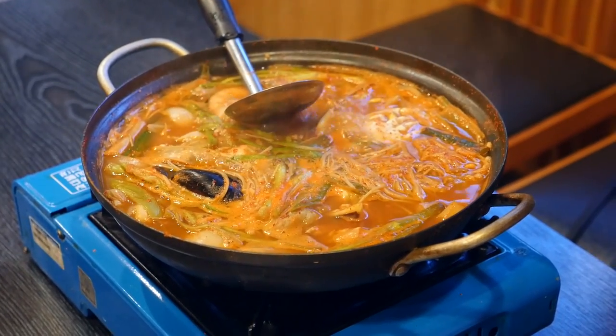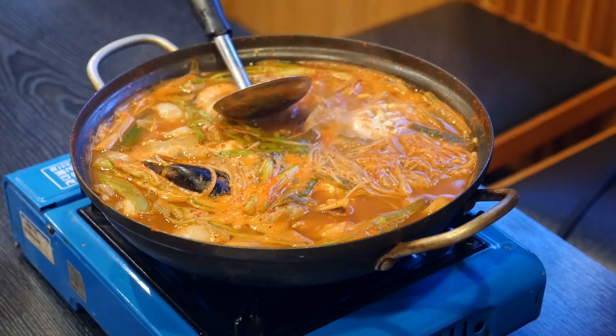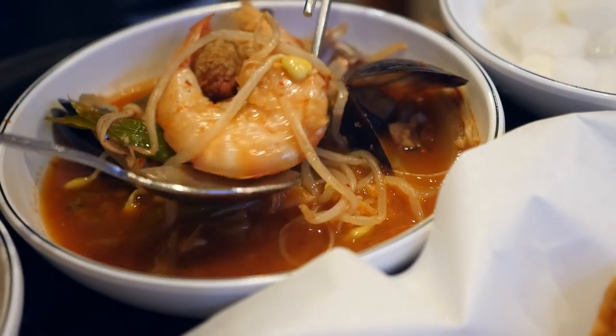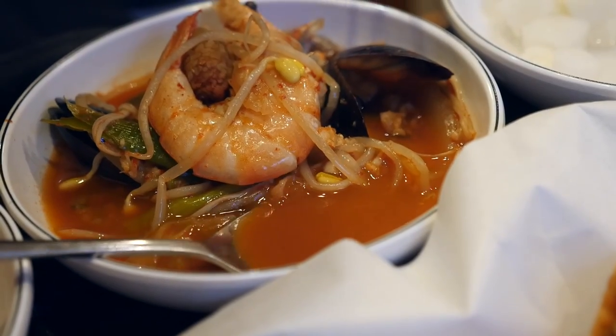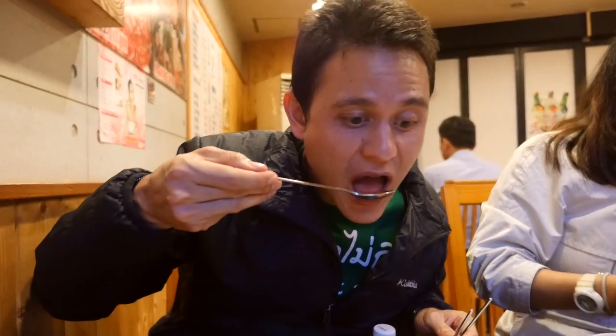I just got a bowl of the soup version now. I think it's all the same ingredients, the bean sprouts, the shrimp, the mussels, all the same seafood. But this is a soup instead of stir fried. Yeah, it has pretty much the same taste, except one is stir-fried dry, whereas this one is the soup. But this one has more of a shrimpy taste to it. It tastes like dry shrimp mixed with dry chilies.